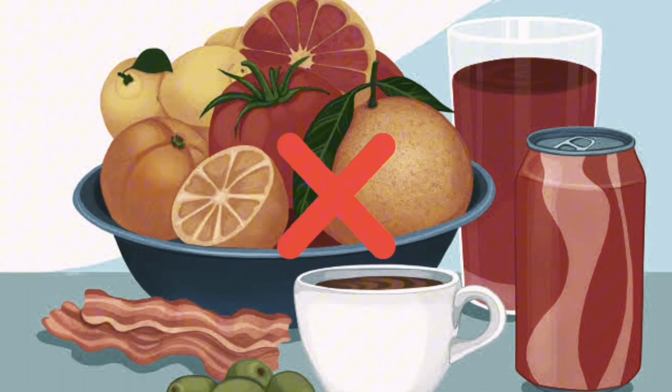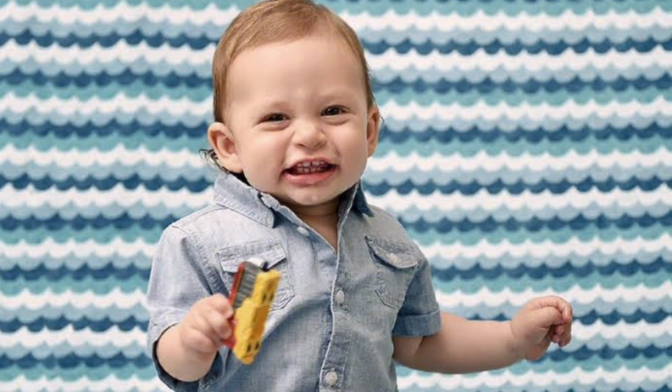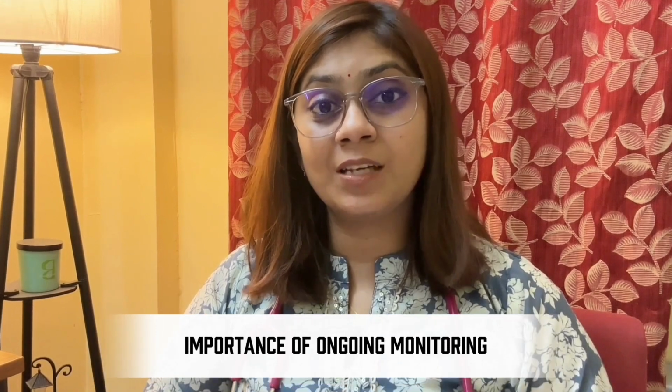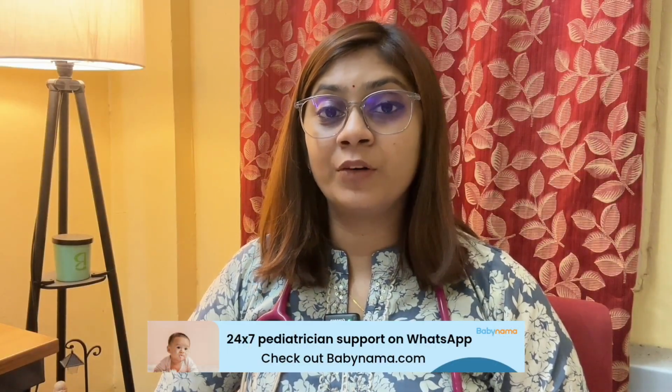Avoid the foods that may trigger reflux, like acidic foods. Most babies outgrow reflux as their digestive systems mature, which happens around 12 to 18 months of age. And the symptoms usually improve gradually over time. However, you should still be monitoring your baby for any worsening of symptoms. Reflux can be distressing, but it's usually a temporary thing. However, persistent symptoms warrant follow-up.